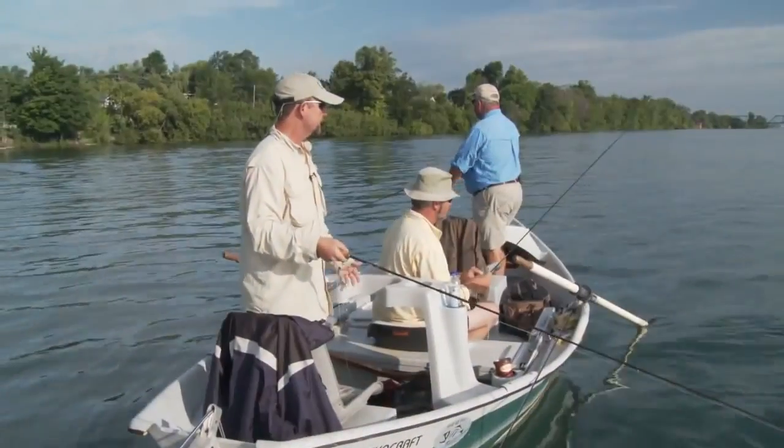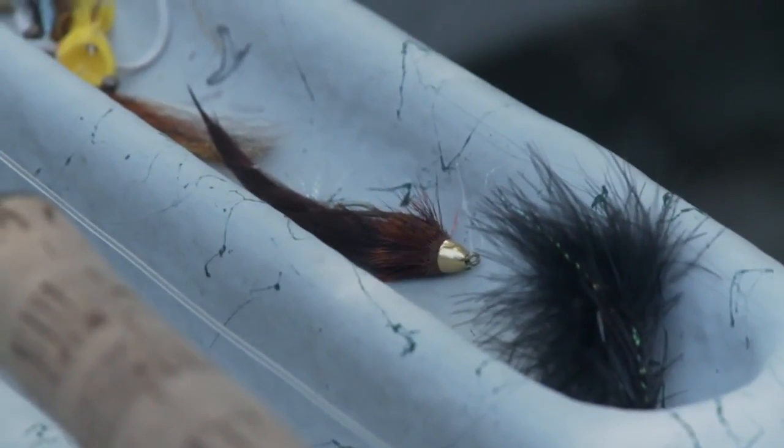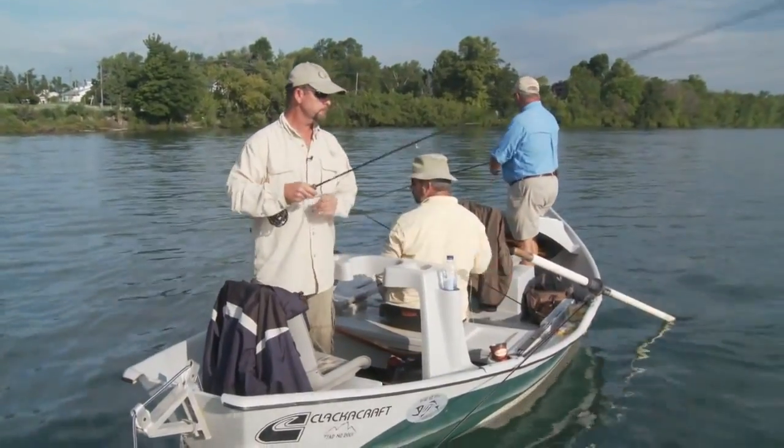Absolutely. Like we've seen the shiners. You know, there's a good chance they are feeding on shiners, or maybe there's something else down there, like John's looking to go to a woolly bugger, so maybe they are nymphing down there. Absolutely. At the moment we don't know. We haven't found out yet.